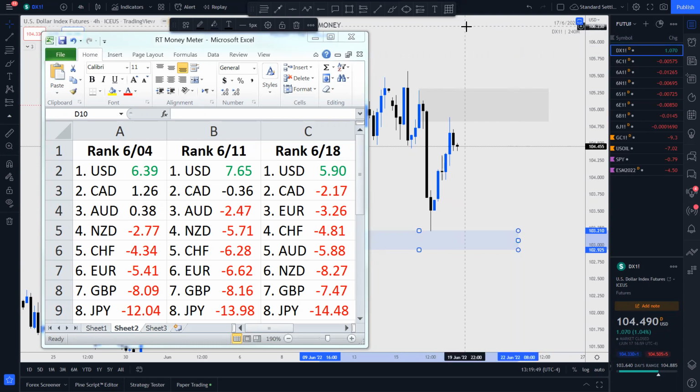All right. Now, let's get into this. RT Money Meter, new updates. The RT Money Meter tracks the rate of change in individual currencies over a 15-week period. We can see there was a change in the rankings from 1 to 8.